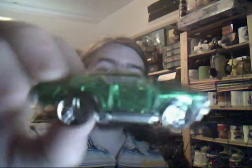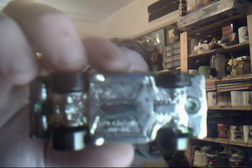'69 Chevelle from 2007, track car. It's got the nice green interior. Also as well, it's got the track logo underneath. And as you can see, just the emblem, no logo. Or no name.